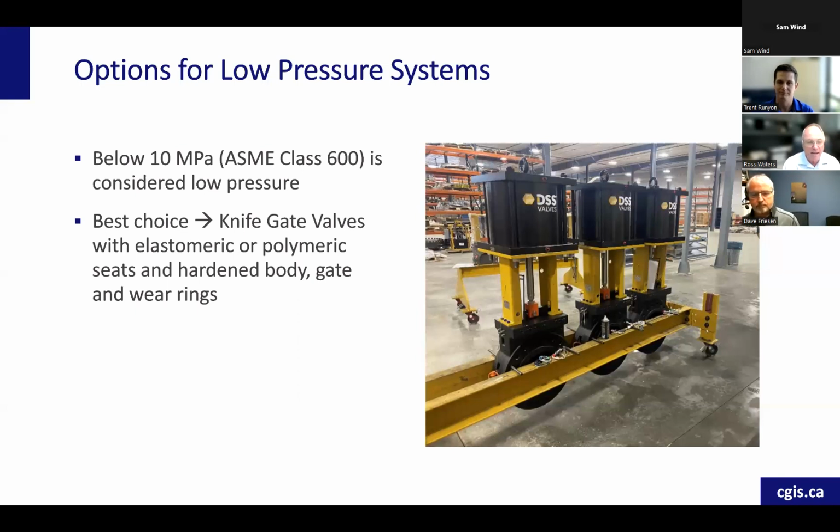As Trent has said, and we have shown you, we're well beyond this. MSS has not accepted that we push it above class 600 today, but I was at the annual meeting 2 weeks ago and we've challenged them, why not? And so there is talk and discussion right now about moving it up through class 900 and maybe 1500. But in the other world of valves, outside of knife gate valves, our internal definition is 600 and less is low pressure, and above class 600 is high pressure.